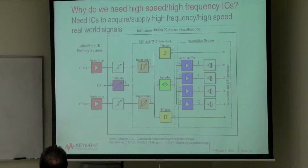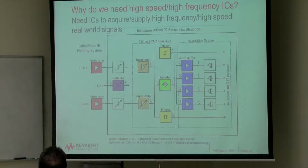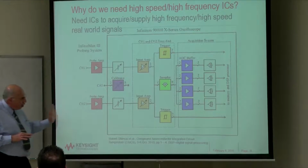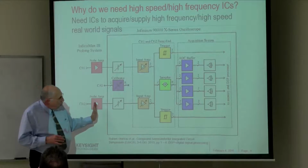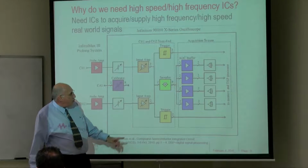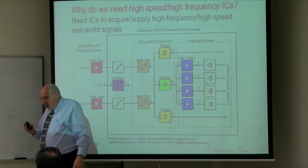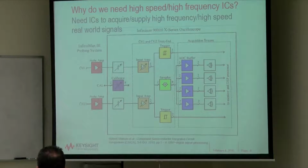Okay, so you'd say that's interesting. All of the colored boxes on this figure are actual integrated circuits that we make here in Santa Rosa. Custom, done by our own designers, fabricated in our own facility, and it goes down the chain to lower and lower frequencies for processing, but everything is going so fast in the data stream that even the buffers before the analog to digital converters have got to be ICs to cope with the speed. So this gives you a concrete example of real world.